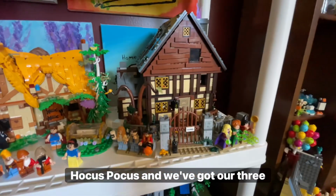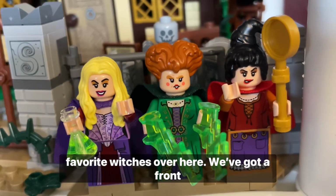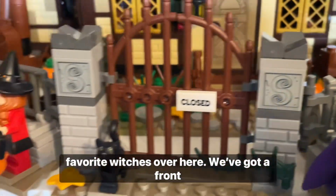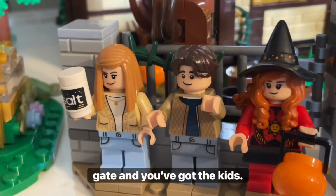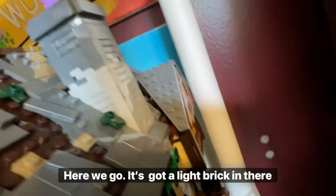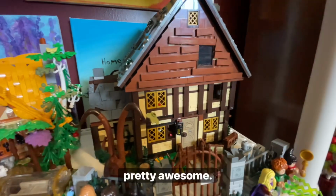Next to that, Hocus Pocus. And we've got our 3 favorite witches over here. It's got a front gate. And you've got the kids. It has a working water wheel on this side. Let's see. Here we go. It's got a light brick in there. Yeah, pretty awesome.